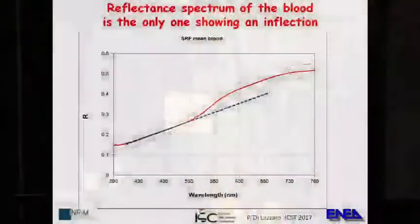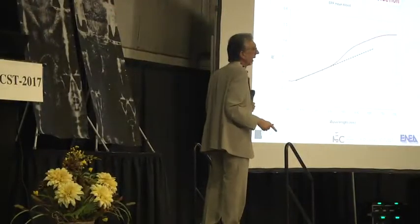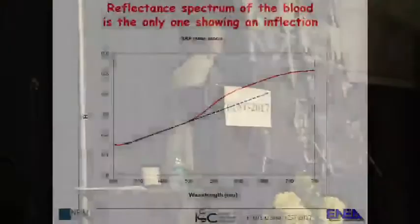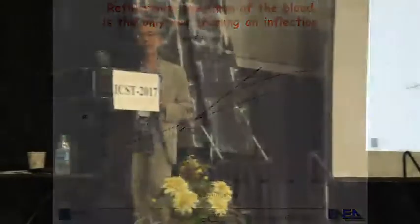On the vertical axis, I have the absolute reflectivity. On the horizontal axis, I have the wavelength, that is the color of the reflection from the blood of the Shroud. And you see, this is the slope, the straight line between 380 and 550 nanometers. At 550, the situation changes, and there is another slope, completely different. This is very important for spectroscopy people, because they can gain some information. They can look at why there is such a strong change of the slope.